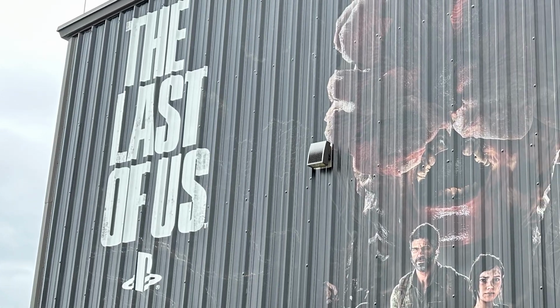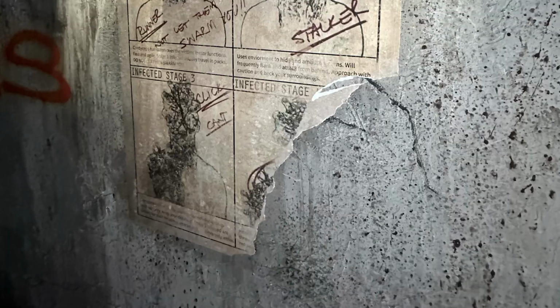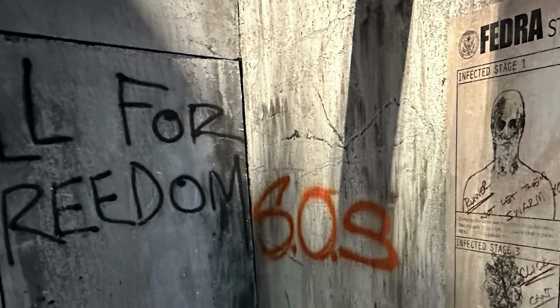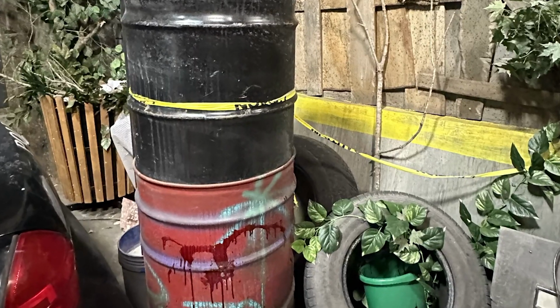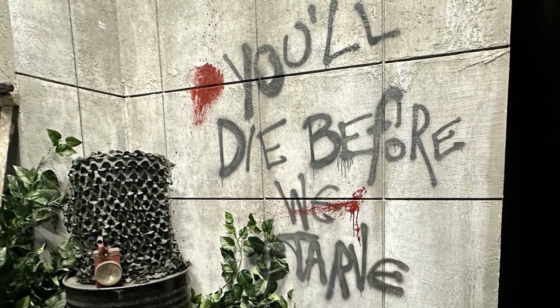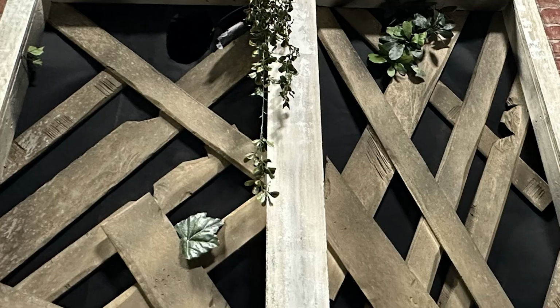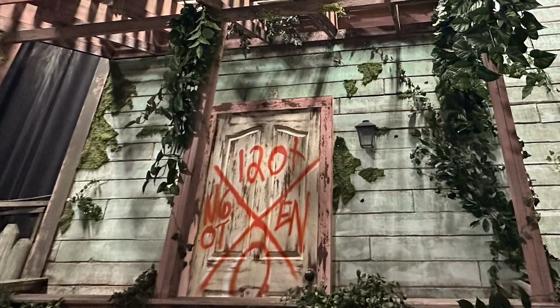So we started with The Last of Us house, and the level of detail for something that's going to be so dark is just incredible. Naughty Dog actually provided these posters for authenticity. They had full cars inside there, which is just crazy. If you're familiar with the game or the TV show, you know what these phrases mean. They also have live actors in some of these rooms.